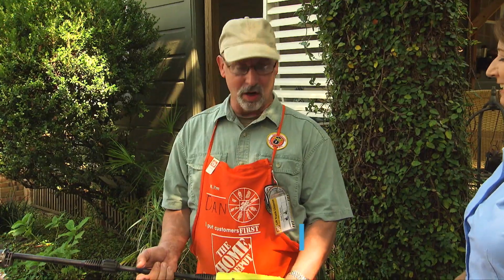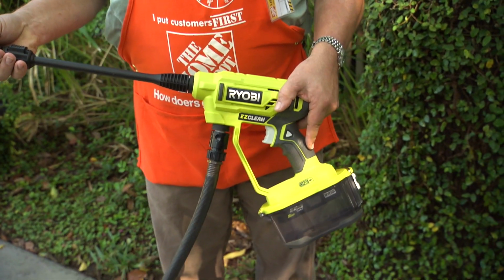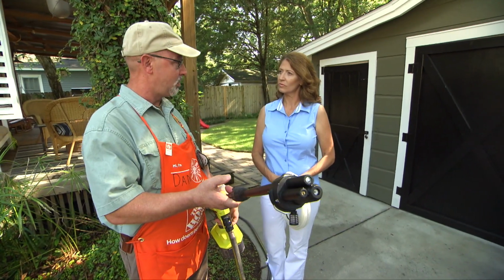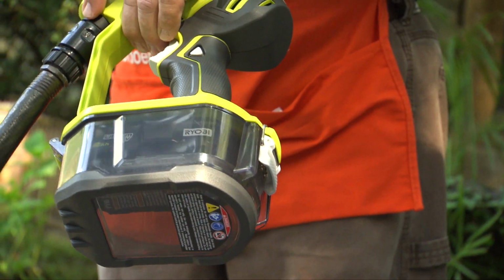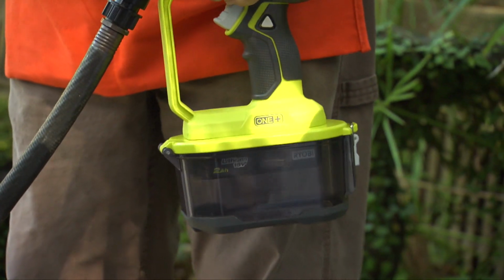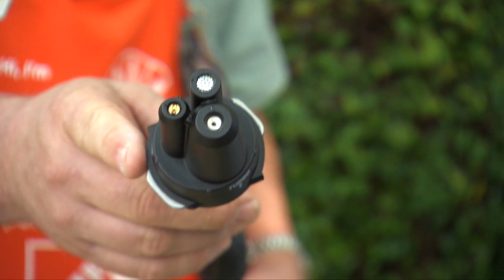We sure do. Ryobi has come out with the Easy Clean. I love it. It is a compact portable cleaner, great for cleaning in the backyard or even a campsite. Love it because it's an 18-volt battery, the One Plus that everyone has. It's got 3 cleaning tips and it puts out 320 PSI.